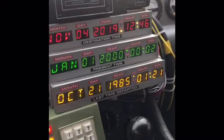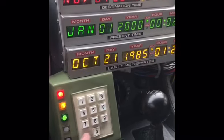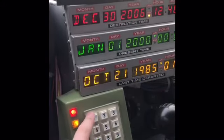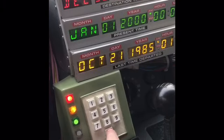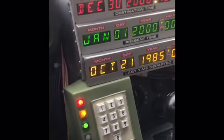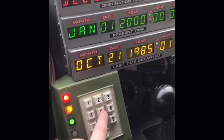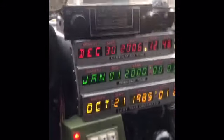Okay. Reset it, okay. 12. And there, we'll go back to my birthday. But if you want to go back to the exact time, we'll reset it again. Okay, here we go. So, we're gonna do 2006, 7:25. Okay, it doesn't work, but you get the point.